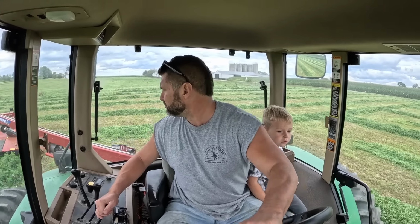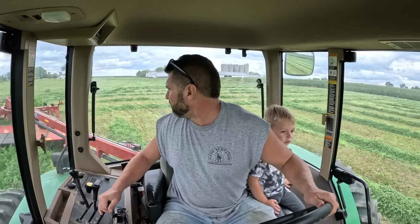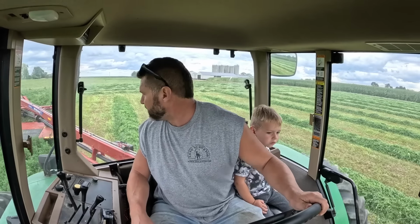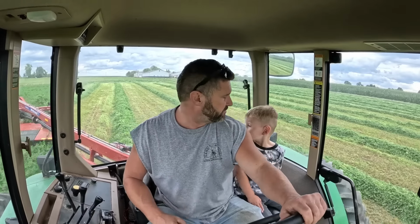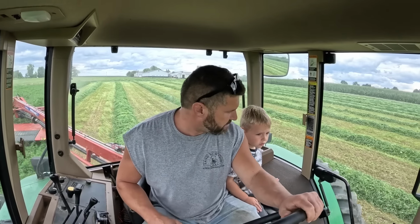Later down. I don't know if you feed the third different than you do the first and second in a TMR. I would probably think you would feed the third cutting when it's the coldest out, because it's real good stuff. Watching that hay, bud?